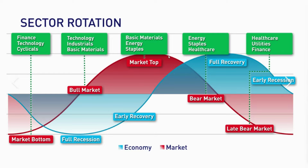And then as we get down here, as the market starts to turn over, energy is usually still strong, and staples and healthcare. And here at the end of the cycle, you can see healthcare, utilities, and finance. So looking at the sectors such as energy, staples, healthcare, utilities, finance a little bit late maybe, but starting to look at those sectors. And if you're an individual stock picker, then you're going to want to go in and look for the strongest, the best financials in the companies. Maybe dividend paying companies would be something you'd want to look at.